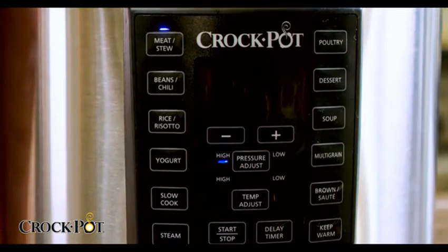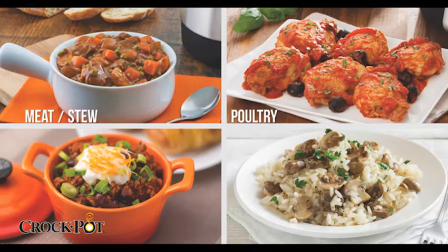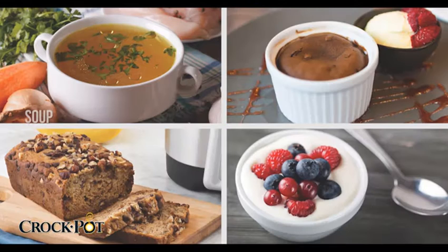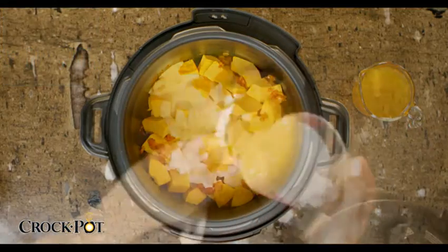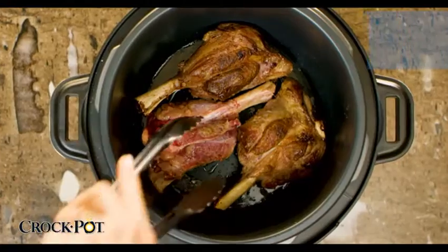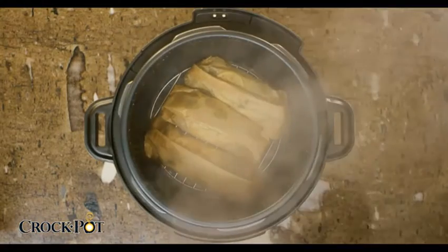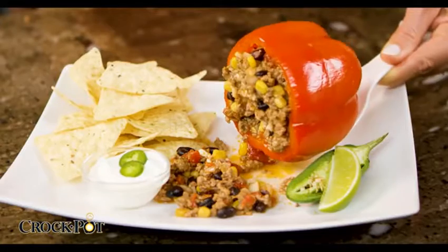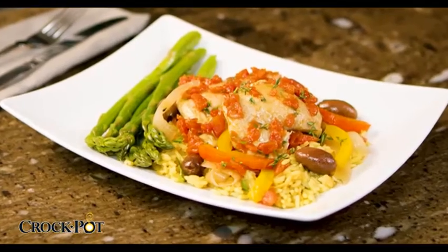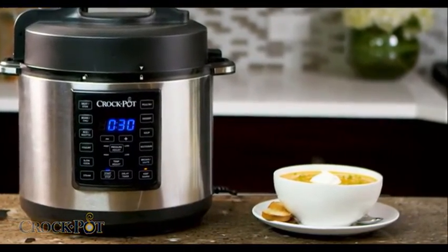The Express Crock makes it even easier with 8 one-touch meal settings: meat stew, poultry, beans chili, rice risotto, soup, dessert, multigrain, or yogurt. The Express Crock also allows you to slow cook so you come home to a hot, flavorful meal. You can brown saute to seal in juices and flavor. Use the steam function for easy preparation of fresh and nutritious veggies or fish. The Express Crock comes with a steaming rack plus a handy serving spoon. For healthy, home-cooked meals fast or slow, the Crock-Pot Express Crock Multicooker.